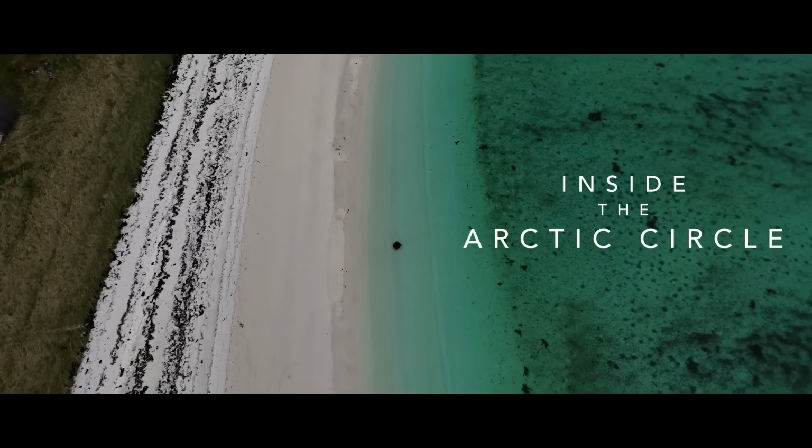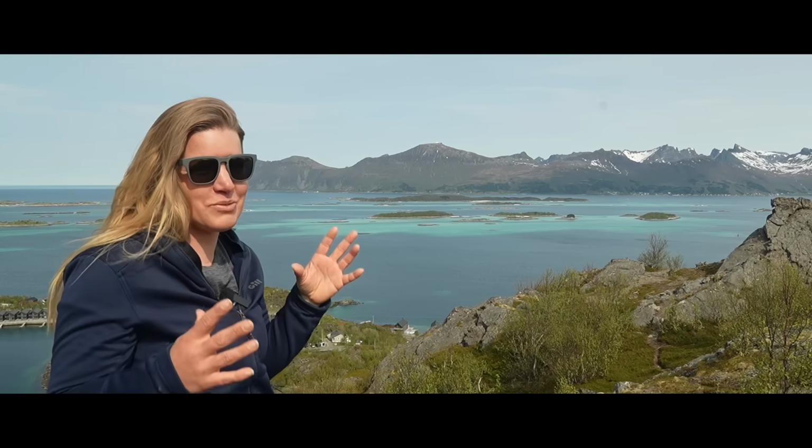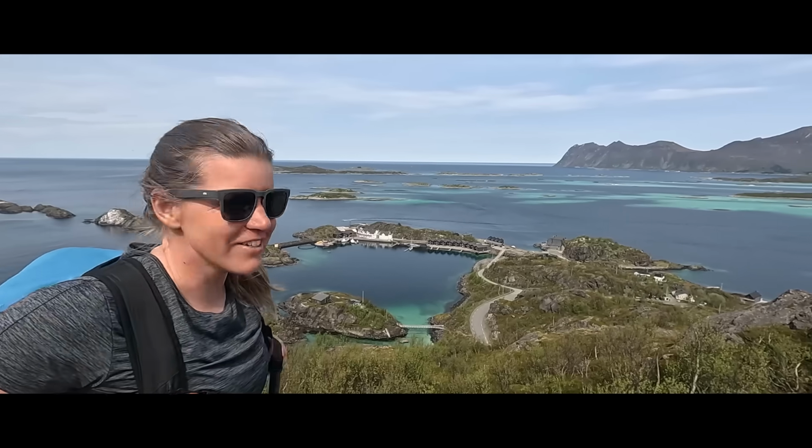I don't think we've ever been anywhere like this that has white sand beaches, but also mountains with snow on them. It's like we could be in the Caribbean on a day like today.